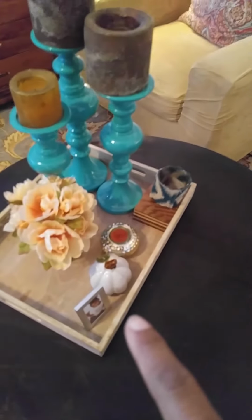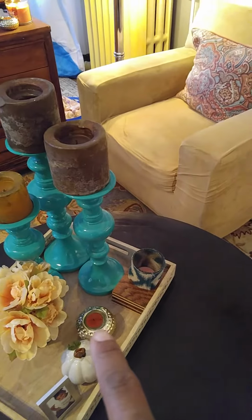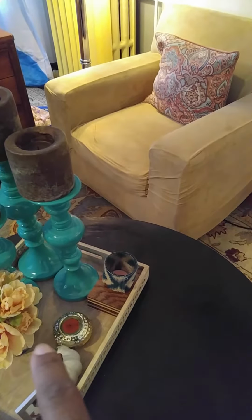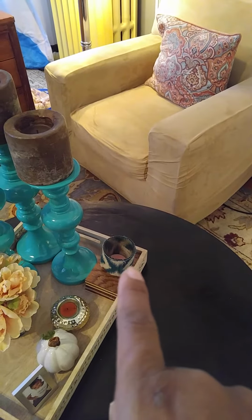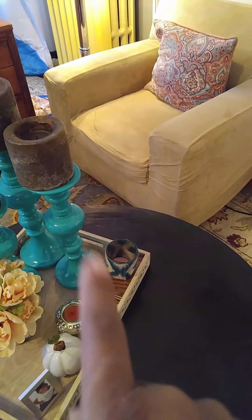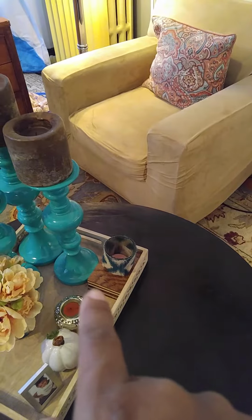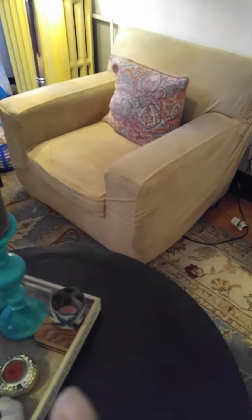The pumpkin came from the dollar store. That's my granddaughter. Dollar store, of course. And these tea lights came from the dollar store as well. I think they were 50 cents on clearance there. They had them marked down. And, of course, another candle, and I covered it with fabric. Those are wood samples that I got from Home Depot for free. I put hot glue on the bottom and made them into coasters. And my family actually does use those.